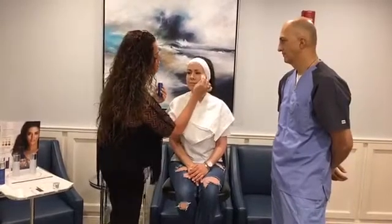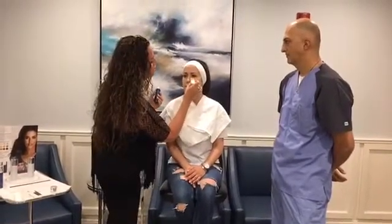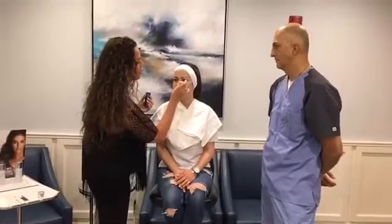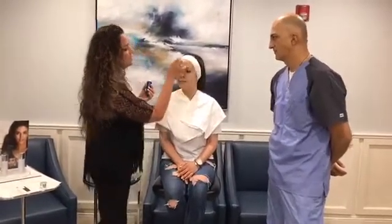So if you want the coverage of a tinted moisturizer or just a very light coverage, one quick mist is all you need. If you want the coverage of a cream or a powder foundation where you get a little bit more coverage, you're going to just add the layers as needed. So you don't want to overspray initially. I always say less is more.